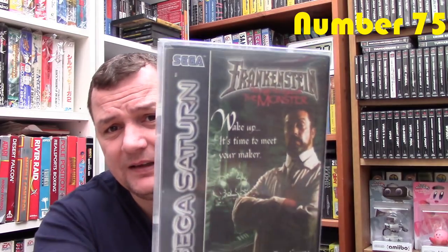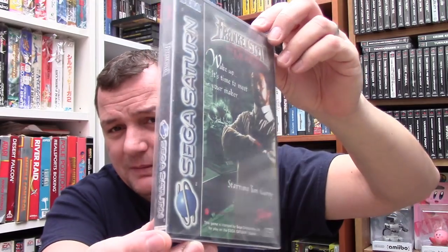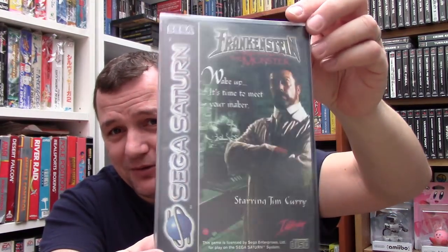Yet another one that's hard to find, even if you can find it. Even I managed. I was very lucky to source it from CEX of all places. Frankenstein Through the Eyes of the Monster with Tim Curry. I told you a story about my doctor's, there used to be a doctor called Dr. Curry, didn't I? And one called Dr. Rice. Curry and Rice. Very, very nice.